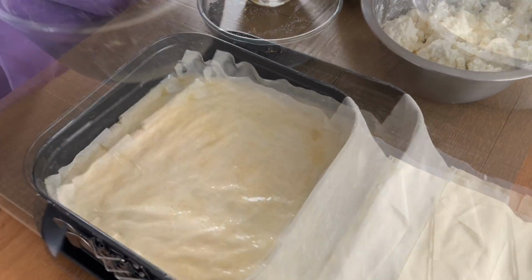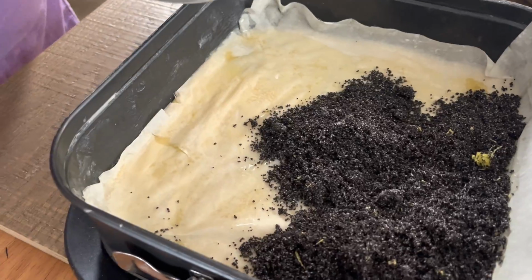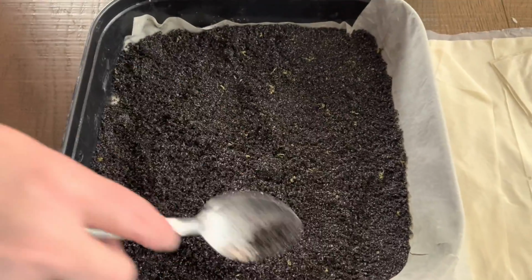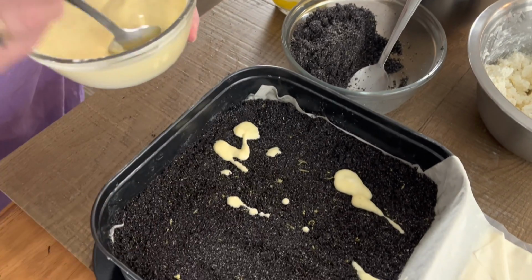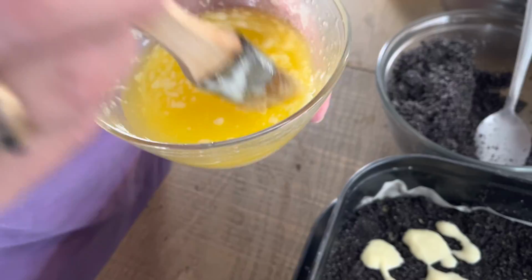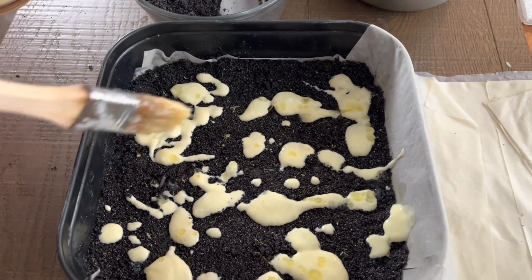And now we're going to start with our first filling. With this step, we don't actually measure out half of the filling. We kind of just go by eye and we add as much or as little of the poppy seed filling as we like. So that is going to be our first layer. And then next we're going to be adding on a couple of tablespoons of the cream sauce that we made with the sour cream. And before we add our next layer of filo dough, we're going to drizzle on a little bit of melted butter.